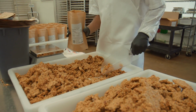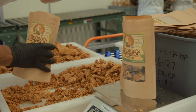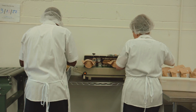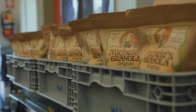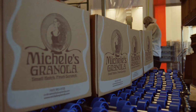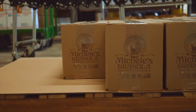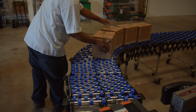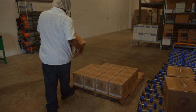The fully baked and cooled granola is then ready for packaging. Team members scoop granola into the bags, which are weighed, closed, and sealed to ensure that quality and flavor is locked into every bag. In the final step of the process, bags are packaged into Micheles' customized cases where they can be shipped out to customers, distributors, and more than 1,300 grocery stores in the U.S. Customers can find Micheles on the shelves of retail and e-commerce behemoths like Whole Foods, Giant, and Amazon. Granola can also be purchased directly from Micheles' website.